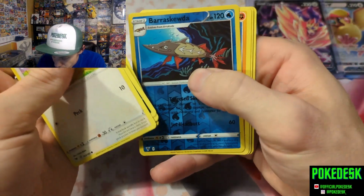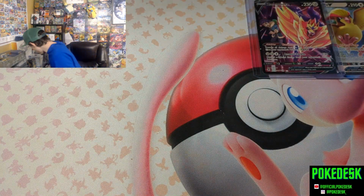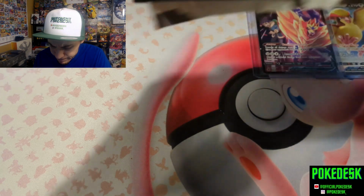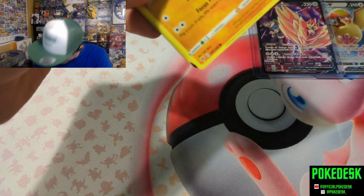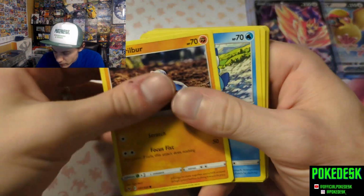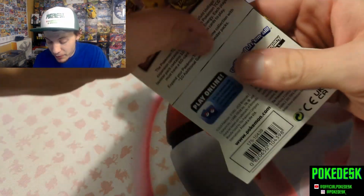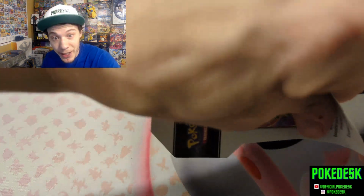No. It's okay. Don't think I actually have a Vivid Voltage stack this time, so start one. Cool card. Come on, give us one pull out of Vivid Voltage. Nope. Not on that one. Okay. Last Vivid Voltage pack, and then we're getting into something. The tins. We're getting into the tin box.